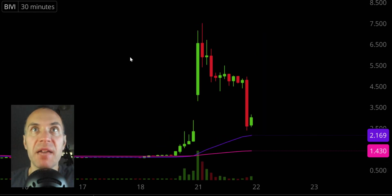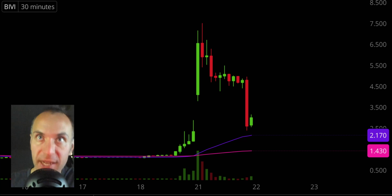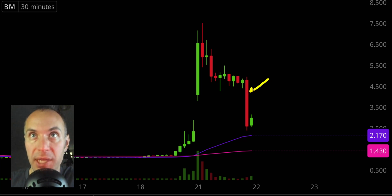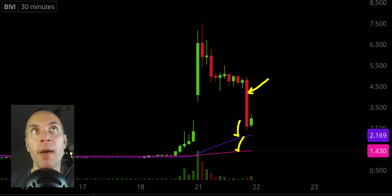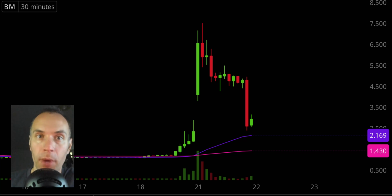Next one, BIVI, and a pretty crazy chart with still some opportunity in it, but certainly the opportunities have shifted as this candle right there really kind of put a damper on things. But that 30-minute session right there, big drop, but with the big drop, the price is still up above a couple of key levels, specifically that purple line there, the 50-period moving average, and the pink line there, the 200-period moving average. But as far as I'm concerned, this is more so a pullback play.